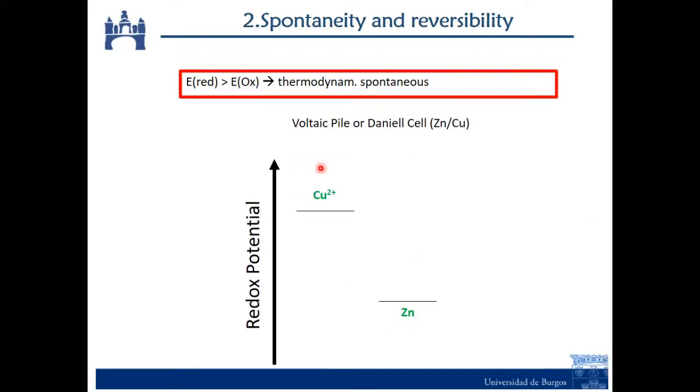So if we put them together, they will react because the redox potential of copper, which is actually the reaction that is going to get reduced, is above the potential of the zinc, which is going to get oxidized. So this reaction is taking place spontaneously.